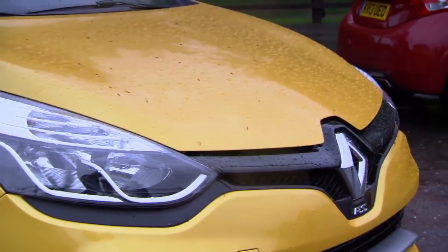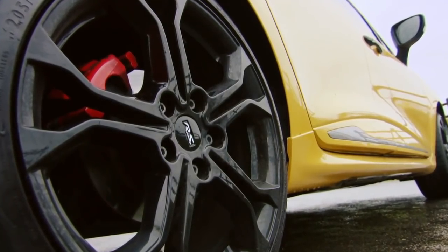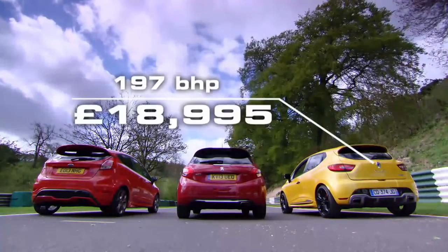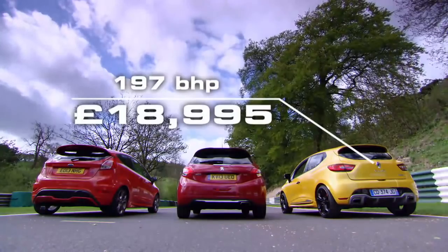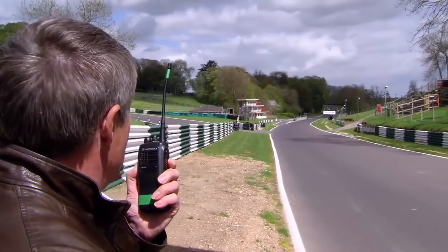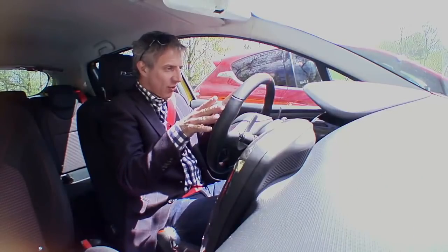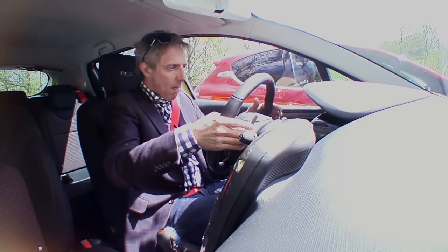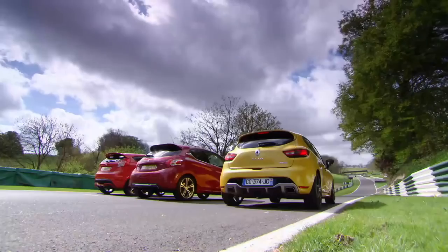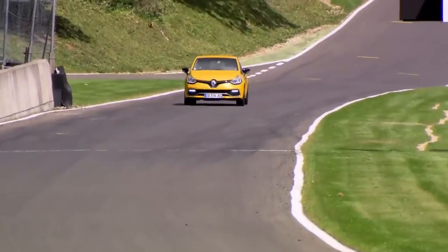Finally, the Renault Sport Clio, the only car with a double-clutch automatic gearbox. Right, so this is a whisker under 19 grand, £5 under, so it's the most expensive of the 3. For the third and final time, Jason Plato, do your best. Now, this has got launch control, so press the button down there, that's on, Renault Sport's on, pull both levers, launch control's on, hit the throttle, and we're off.